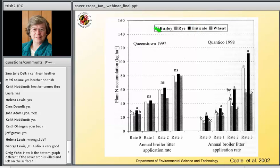So you can see that in Queenstown in 1997, these NSs, this all means that there was no significant difference between these 4 species in their nitrogen accumulation early in the season. All right. There were some differences at Quantico in 1998. The A means it's different than the B's. But again, rye doesn't necessarily come out as being the only thing that's effective. It's pretty clear that any of these small grains will take up nitrogen, and certainly if you have a reason to grow something other than rye, there's a justification for doing that and still considering that you have a fairly decent scavenger.